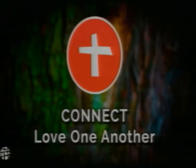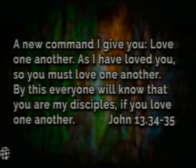The second catalyst for growth: so we grow, we love God. The second catalyst is we connect, we love one another. Here's how Jesus said it. A new command I give you, love one another. As I have loved you, so must you love one another. By this will everyone know that you're my disciples if you love one another.